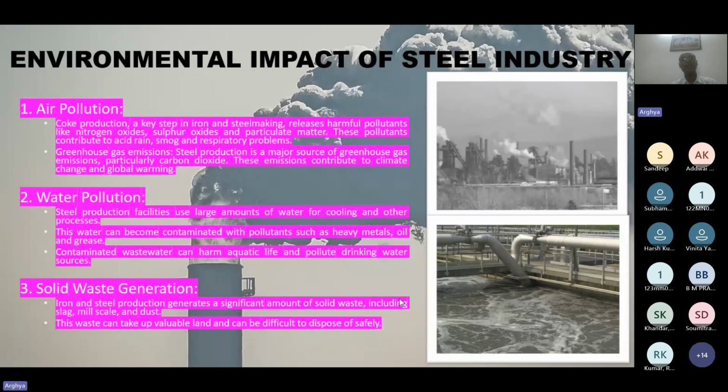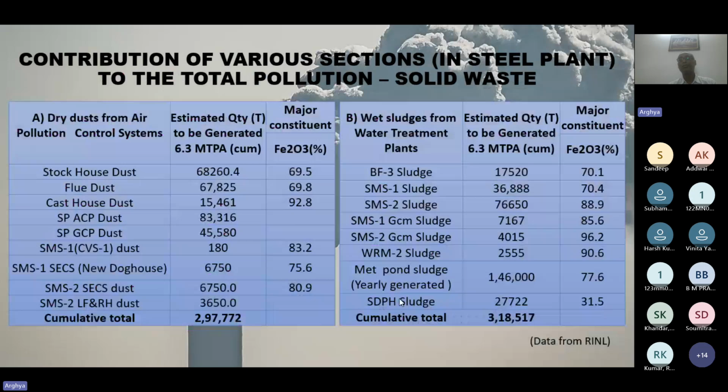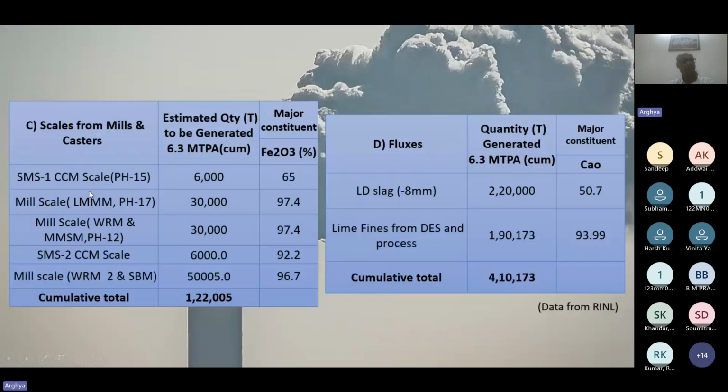So now, if you see a typical steel plant, what kind of solid waste is being generated? This is data from RINL, Rashtriya Ispat Nigam Limited, for only 6.3 million tons. You can see these are the kinds of dusts, these are the kinds of water treatment sludge. You see a huge amount of dust, sludge, and again the mill scales, different kinds of mill scales. Also there are fluxes, there will be slags. A huge amount of solid waste is being generated from a steel plant of 6.3 million tons.